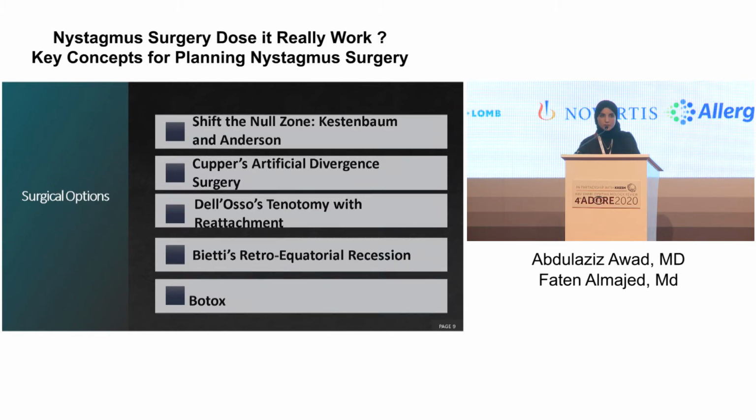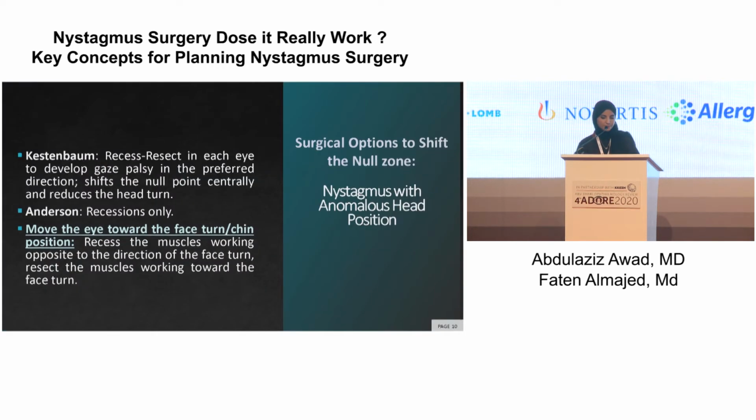Our surgical options in general include shifting the null zone, doing Kestenbaum and Anderson procedures, Cüppers' artificial divergent surgeries, tenotomies with reattachment, or retroequatorial recession. Kestenbaum works by recess and resect in each eye to overcome the gaze palsy in the preferred direction, shifting the null point centrally and reducing the head turn. Anderson works the same but with recessions only.